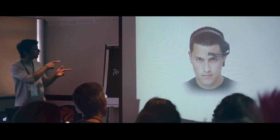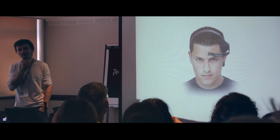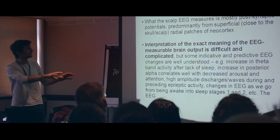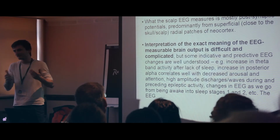Then you have one dry electrode, the MindWave. Some of you may have seen this already. It's quite cheap, it's $100. Just very, very briefly, it's quite important. If you want to modify the brain, you should also understand it a little bit.